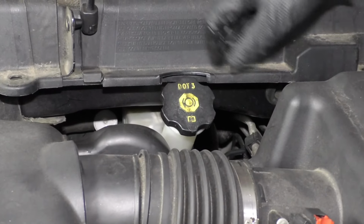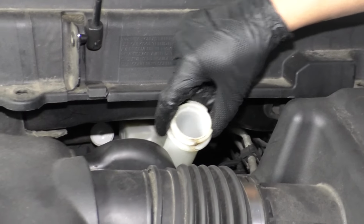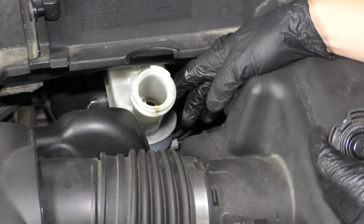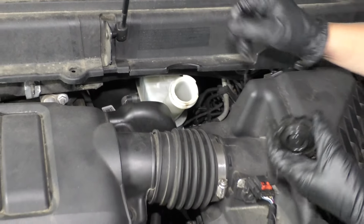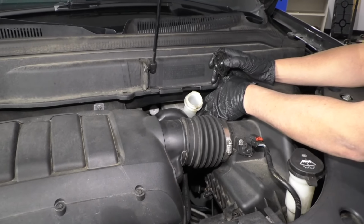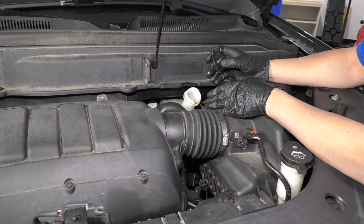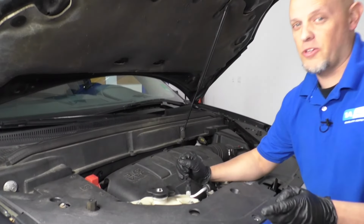Now you want to check your brake fluid, see how dirty it looks. There's not really a mileage interval for brake fluid. About every 2 years you should at least check it. If it looks dirty, it's a good idea to flush it. You want to extract as much brake fluid out of the reservoir as possible, put in fresh fluid, and then bleed the brakes accordingly.